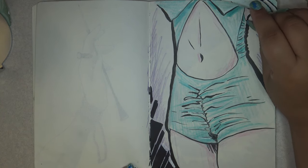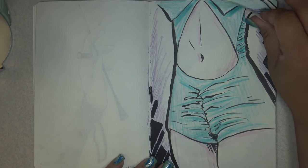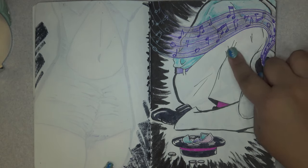But this was one of the last pictures I did. I did these totally out of order. And this was one of the last ones I did, and I just didn't know what to do for it. So anyway, after that is calf.